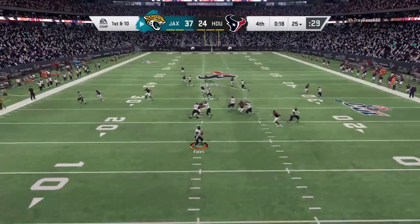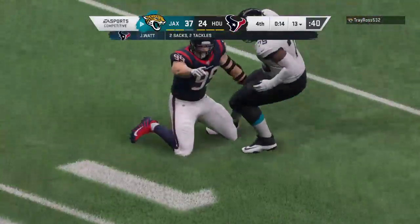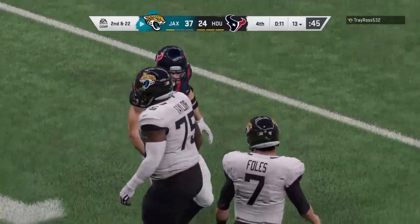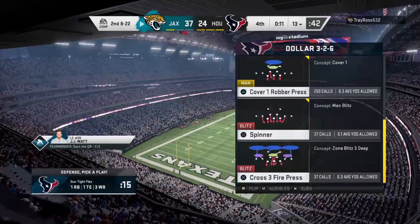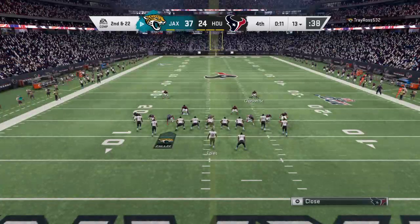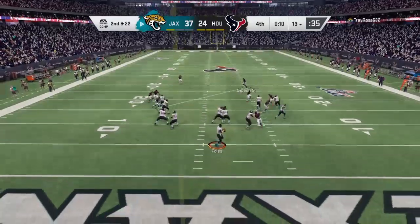Here's Foles. And he will not be able to get away as Foles is taken down. Now the Jags will use the second of their timeouts. That'll leave them with just one remaining in this fourth quarter of play. A huge loss on the sack makes this job much more difficult. It's now second down and 22 yards to go.